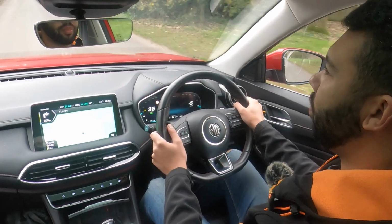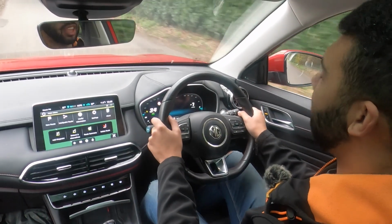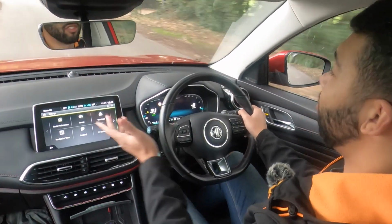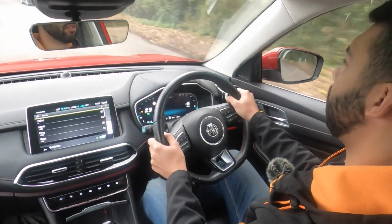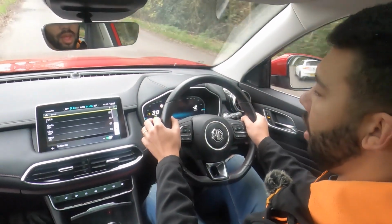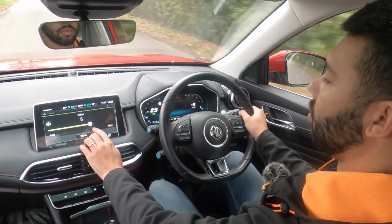Now let's say, for example, you didn't want the voice and you want to turn that off. How easy is it to do so? So go to settings, it's bound to be in there. Sound. I'll just keep my eyes on the road. And in here, after 300 yards, turn right towards Lavant.